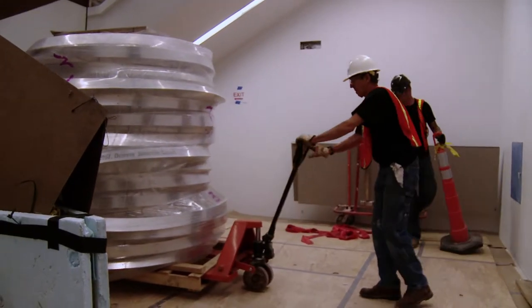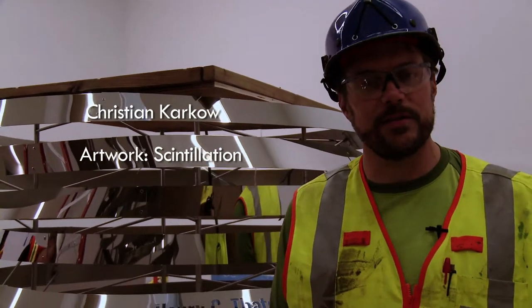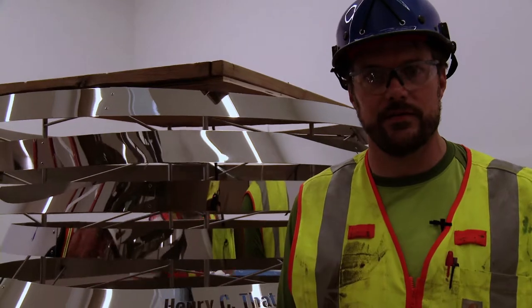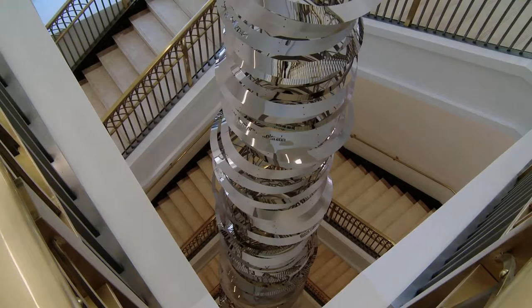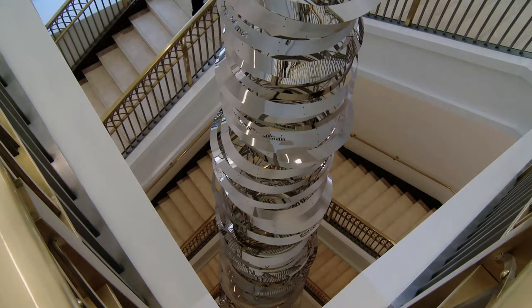My name is Thomas Sayre. I'm an artist from the great state of North Carolina. I'm Christian Carco. I work with Thomas Sayre, and this is a piece we've been working on for the last year or so. What it really is, is a kind of chandelier that you walk beside, and all that changeability and sparkle when you walk up and down is kind of delightful.